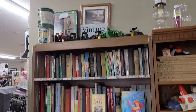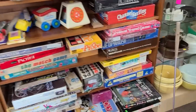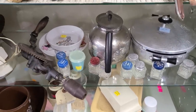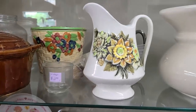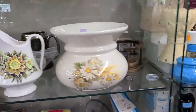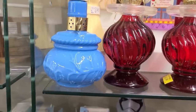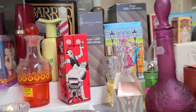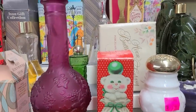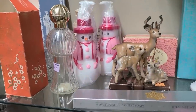What's that funny noise again? Lots of nice old books. I know a lot of you like the old books. Look at all the salt and peppers. That's pretty. And they typically have some Avon things around here. I don't know if that is. I think so, yeah. These are Avon things. Probably more over here, looks like. Nice little set of deer.